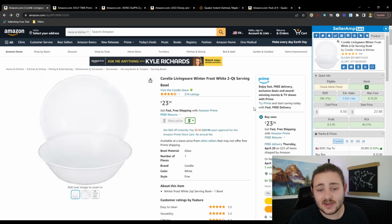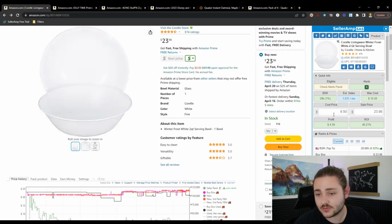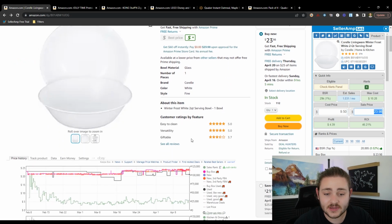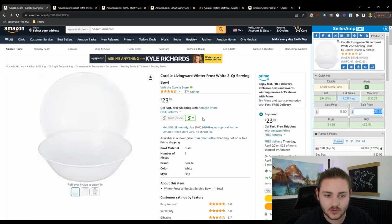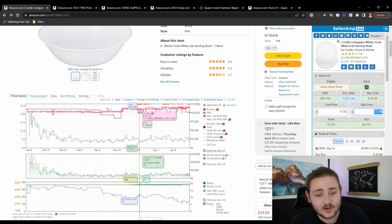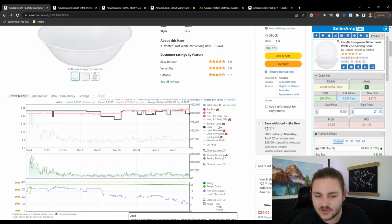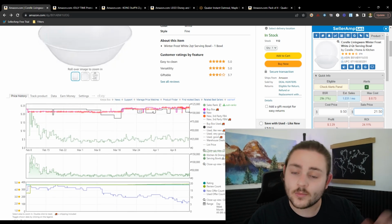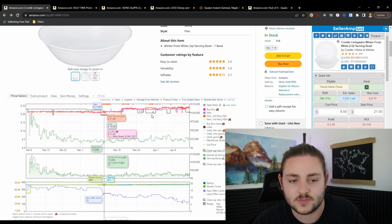So this next item that ends up tripping up plenty of Amazon sellers is something like this, right? We were able to source this for about $9.50 each, currently selling for $24 a piece for just this kind of serving bowl or something like that. On the Keepa chart down here, you can see even back in the past, it seems like it was selling for a little bit less money. So you wouldn't be all over that, right? It's not a home run item by any means, but you're still making a couple bucks. It's not the worst case if the item goes back down a little bit.